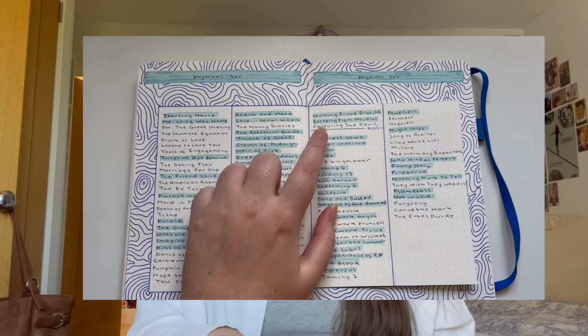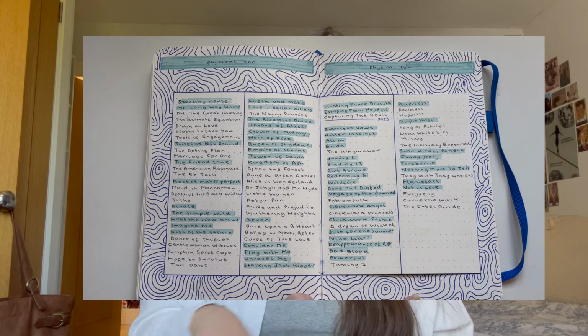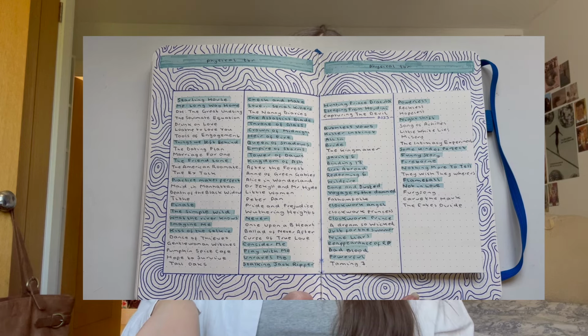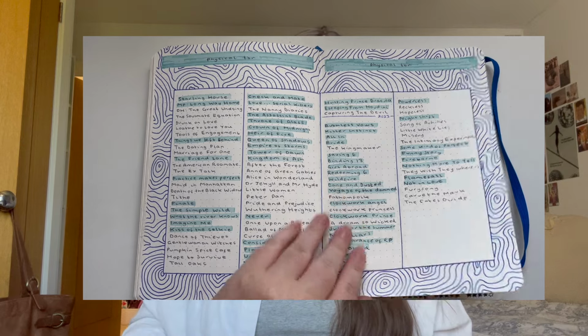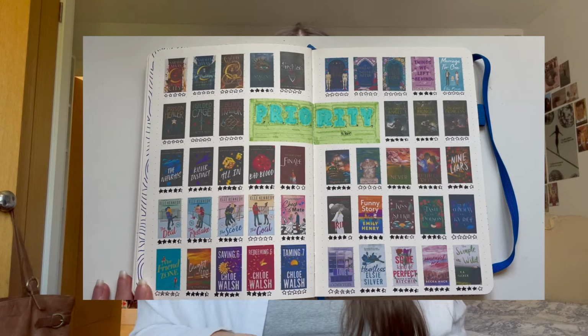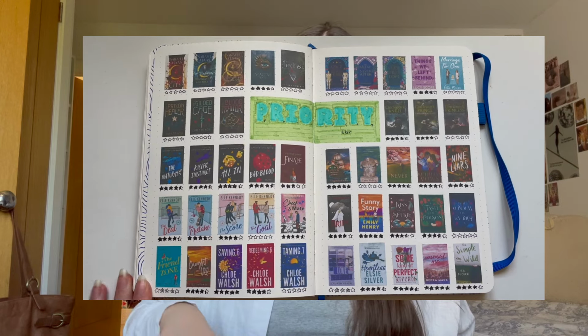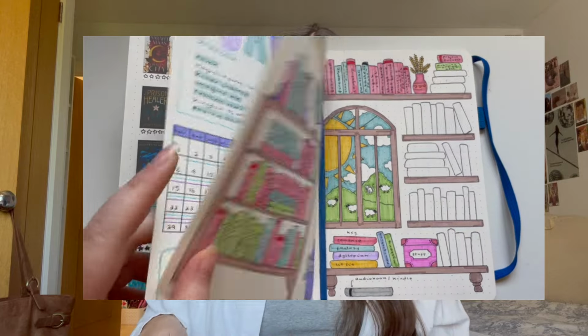Something that I really liked is that I made the distinction of where the 2023 books were, so I can see clearly how many books I've been buying, which to be fair, halfway through the year, I think is pretty good. Pretty happy with that. Then we have my priority TBR. I really love this page as well. I think this looks really cool, and I have gotten through a lot of these books.